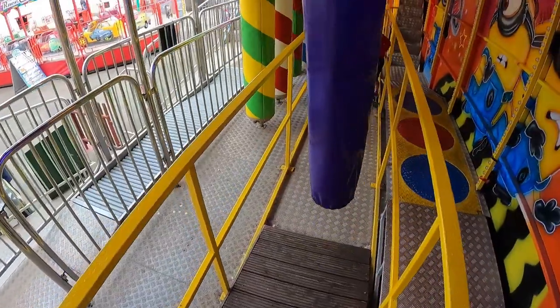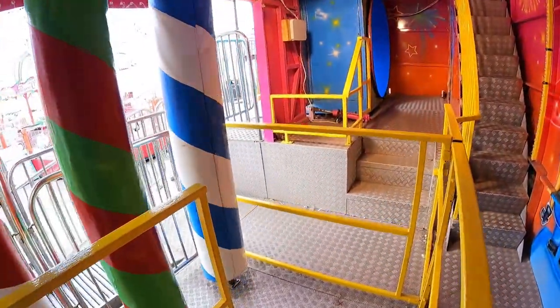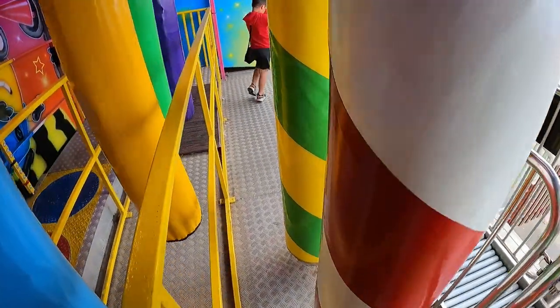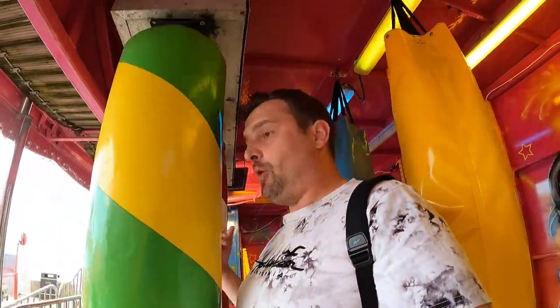Slide. These go faster than you think. Oh my god. Whoa. Whoa. Nice and easy. I wonder if these rollers are the same. Yeah, oh my god. Imagine being a little bit too big and then not being able to get out. I'm borderline.